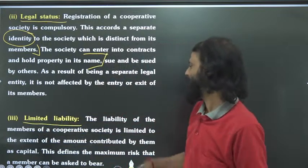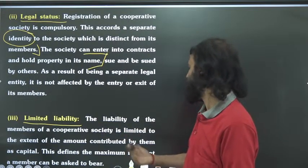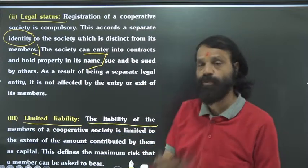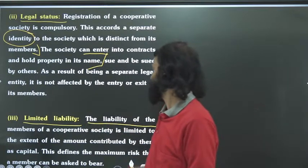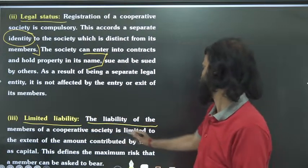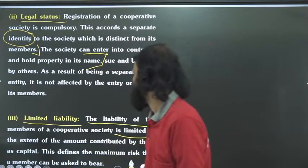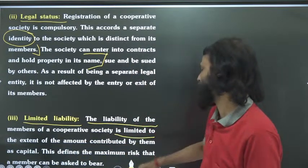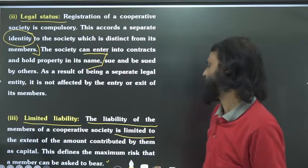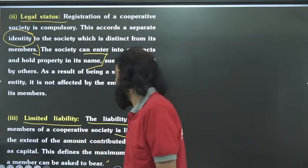Then what is limited liability? The liability of the members of a cooperative society is limited to the extent of the amount contributed by them as capital. There is not much liability in a cooperative society. This defines the maximum risk that a member can be asked to bear. So the people put some initial contribution as capital, that's all. That is their limited liability.